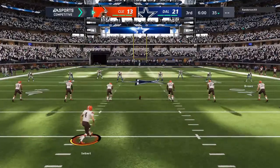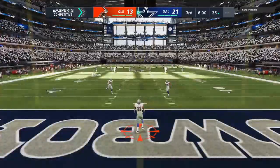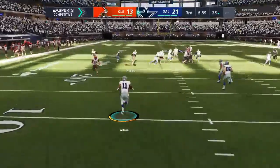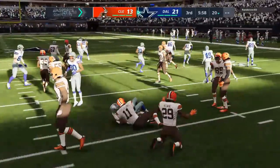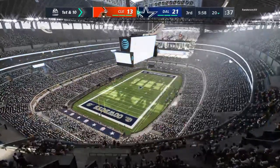To kick off for Cleveland. The Cowboys will get the football first here, and they have the lead as well as we are underway in quarter 3. This taken in about 4 yards deep. And the decision to come out of the end zone is going to cost him 5 yards as he's taken down right at the 20. 20-yard line.